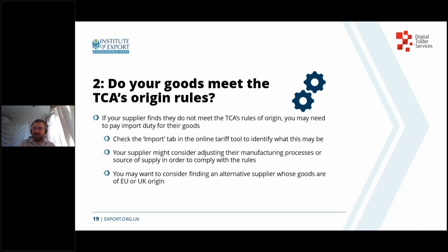It's also always worth looking at your procurement process. Are there alternative suppliers that you can look at for such goods? Thinking about your whole supply chain and the impacts that rules of origin can place on those products. Next slide, please.